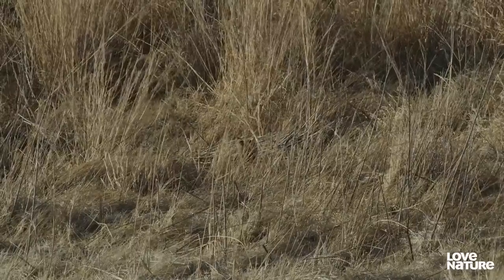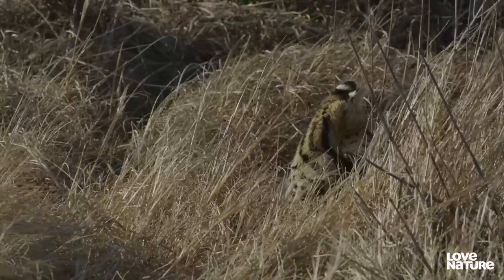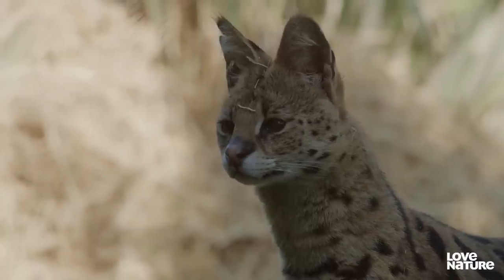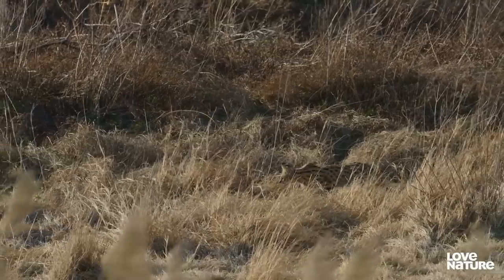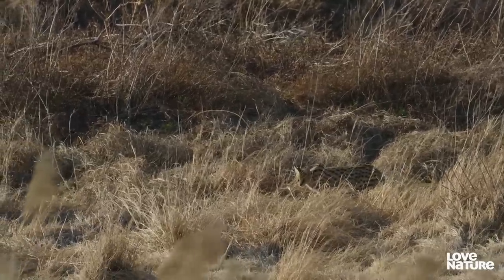Servals need landscapes with high grass to hide. With their long legs and large ears perched on top of their heads, they are well adapted to this environment. Their hearing is more acute than most other cats. Servals are able to locate rodents in their underground burrows and wait patiently for them to appear.